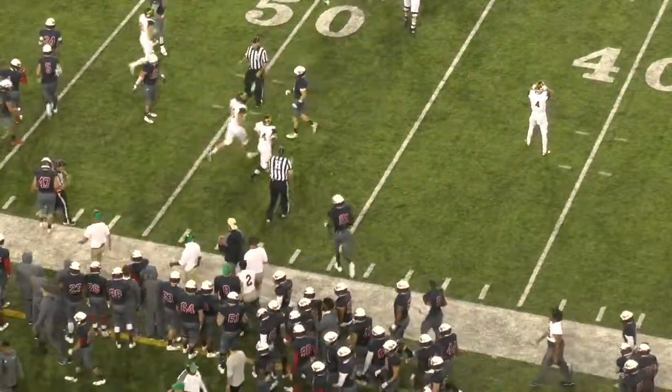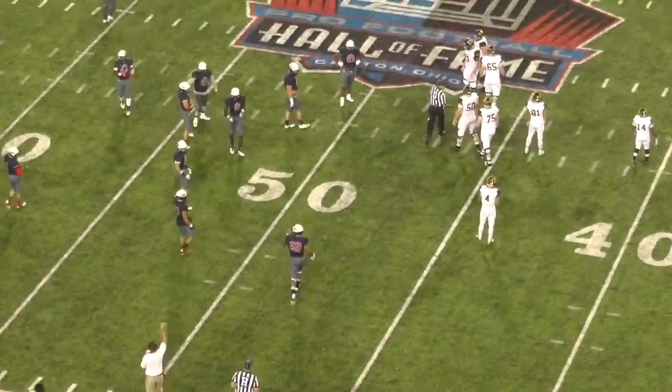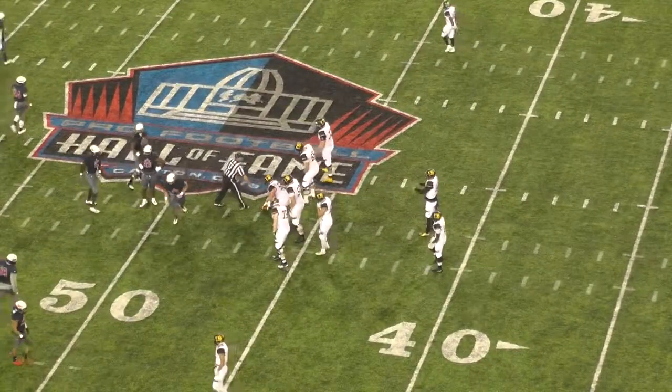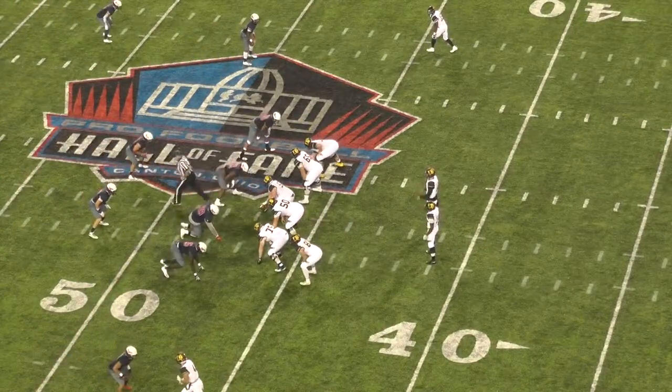Before he's ran out of bounds there by Ryan Weber, senior, 5'11", 210. So after seeing a steady diet of Fred Pitts, E.J. Colson, the redshirt sophomore, comes in and is able to pick up about 12 yards. So 1st and 10 from the 47-yard line.